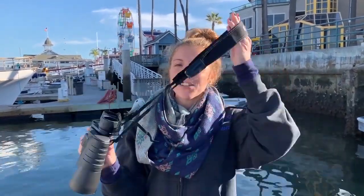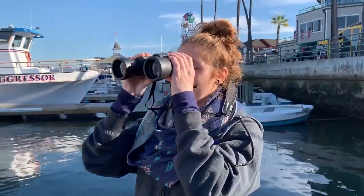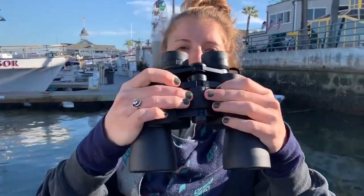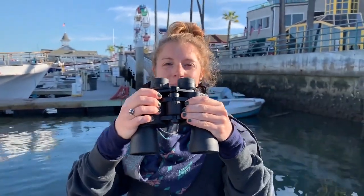Always put the safety strap around your neck so you don't drop them. You're then going to put the binoculars up to your eyes so that the eyepieces match with your eyes. Then, if it is blurry when you look through, you can use this knob to help you focus. Once it's all set, you're good to go.